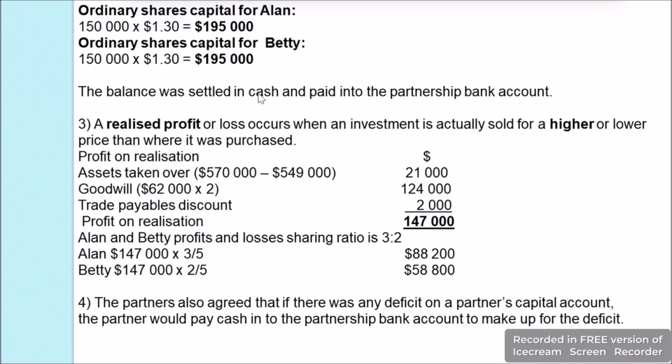However, here the cash settlement which was done for purchase consideration was mentioned just as a statement and the amount was not given. The amount of cash which was paid for purchase consideration, if we had that information, then we could have made the realization account. As we don't have that, now what we will do is we will find the realization profit or loss in the following way.